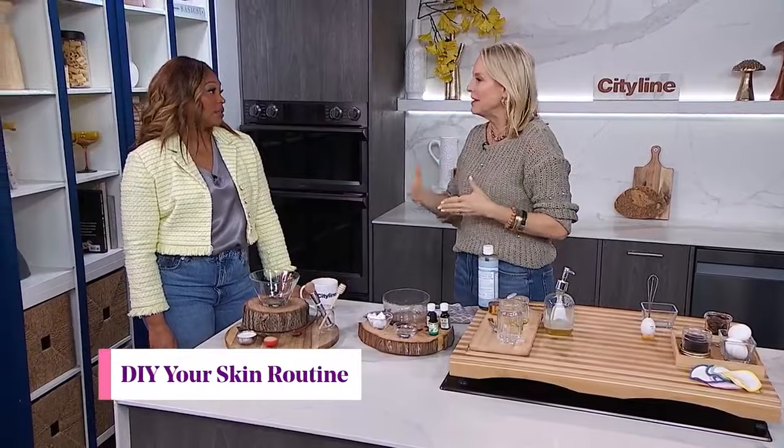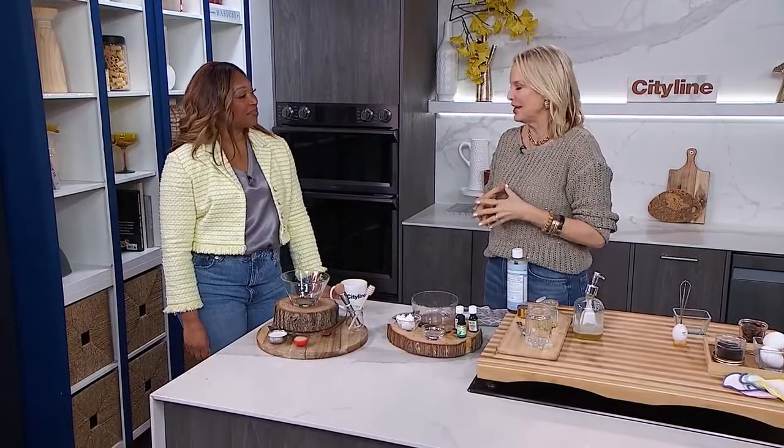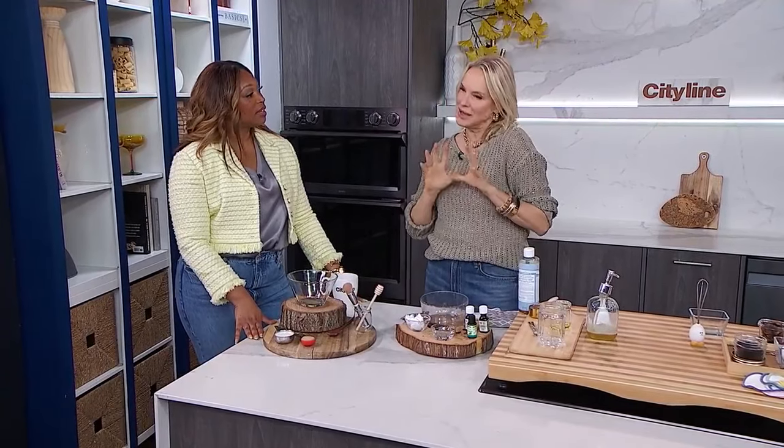So many of them you can make yourself, and you can make them from things that you have in your house, which is great. We think a lot about food, and we know different things about nourishing food, but I never think about how it could be nourishing on the outside as well. So we are going to make my very favorite. This is a face mask, honey money face mask.